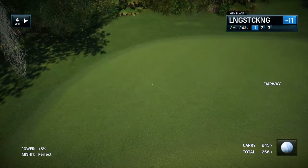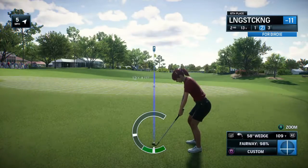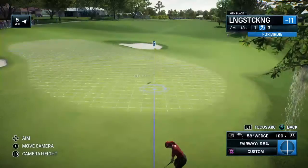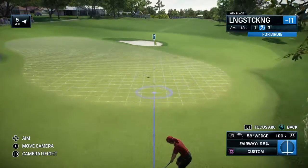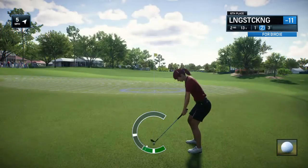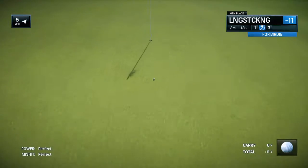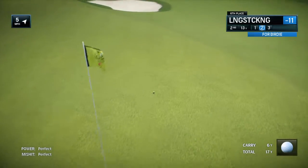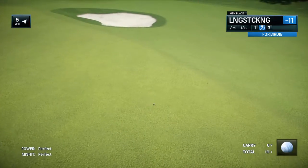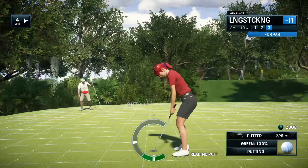Too bad, Frank. That one rolled right off the green. It was just coming out so hot. Settles in, looking to knock it in tight. You like this one, Frank? Oh, it's a good one. Safely on. Really.